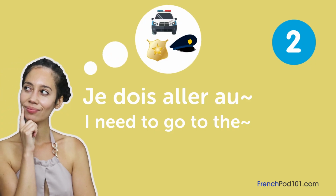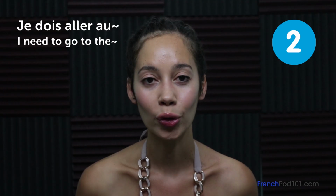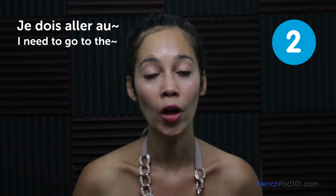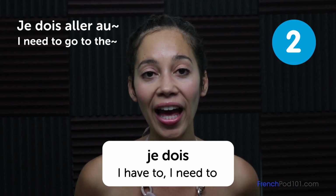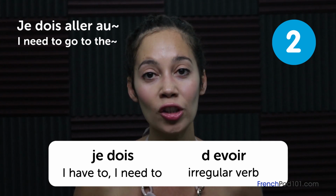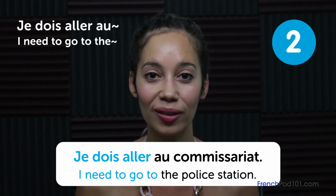The next pattern is, je dois aller au. This means, I need to go to the. Je dois means, I have to or I need to, and comes from devoir, which is an irregular verb. For example, you can say, je dois aller au commissariat, which means, I need to go to the police station.